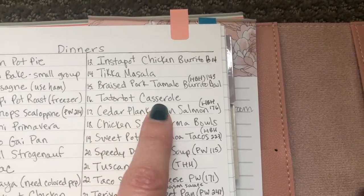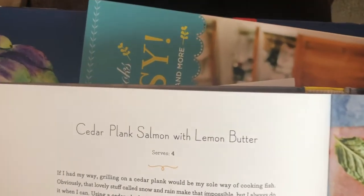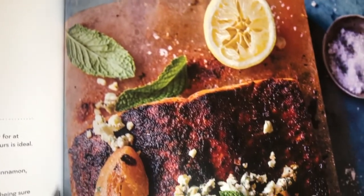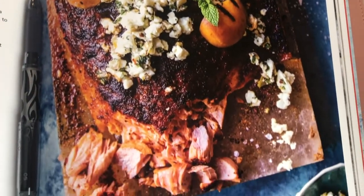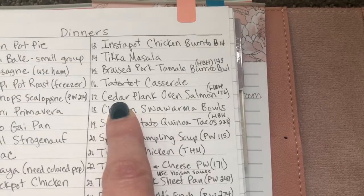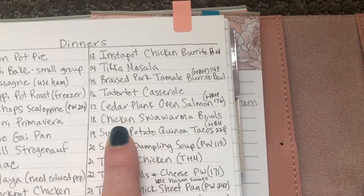Tater tot casserole, super simple. Everyone likes it. Cedar plank oven salmon, that's also from Half Baked Harvest, and I'm pretty sure I have a cedar plank left over from grilling this summer. So I'm just going to do that in the oven.